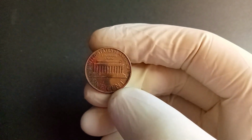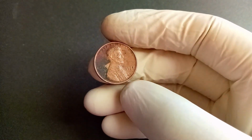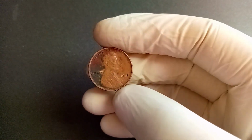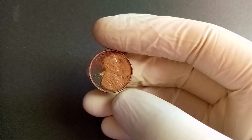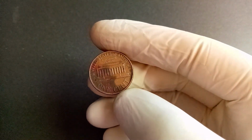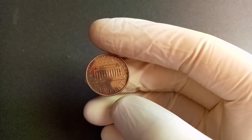Now, how can you tell if you have a valuable 1981 no-mint mark Lincoln penny? First, check the coin carefully for the absence of a mint mark. Then, look at its condition. If it appears bright red in color, with no signs of wear, scratches, or discoloration, you might be holding a high-grade uncirculated coin.